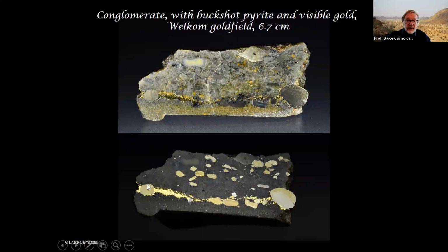But the yellow you see coming along the basal contact here, that's visible gold, which has been concentrated along the bottom of the reef here, together with some disseminated microscopic gold in the pyrite. So that's quite nice to see, and you only really see it when you can get the reflected light.